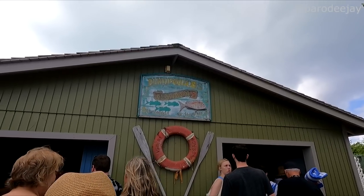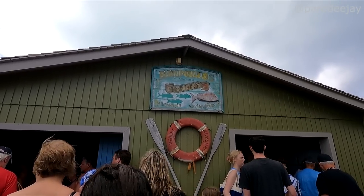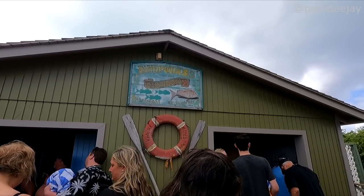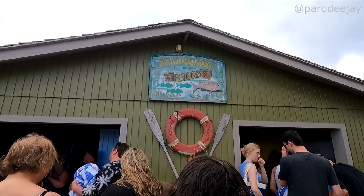All right, we're gonna make our way in here and put our stuff in a locker. So she said GoPros and phones are fine. Water shoes are encouraged, but no flip-flops or sandals because the stingrays do like to suck on toes. I'm wearing my water shoes.